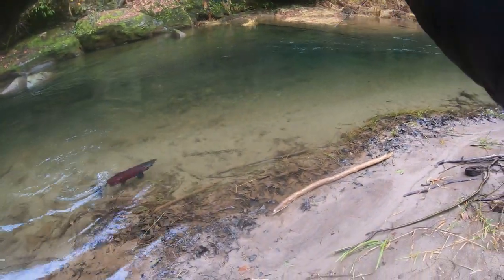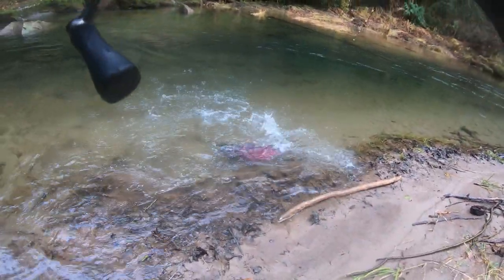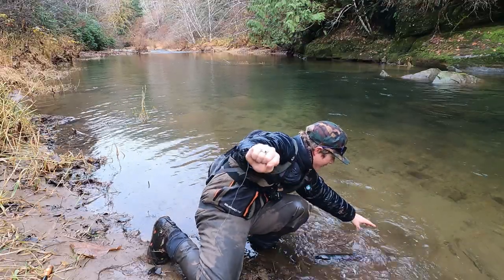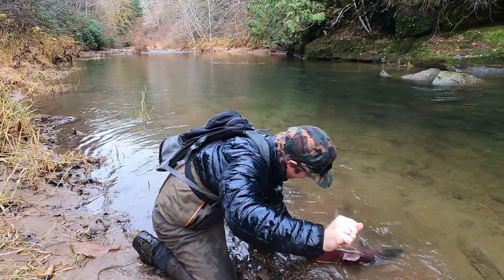Well, not the steelhead we're after, but good fight right here nonetheless. He might not be ready. He's a big boy. He looks like an Alaskan fish or a sockeye or one of those big Arctic char or something like that. Look at the tail on that thing.